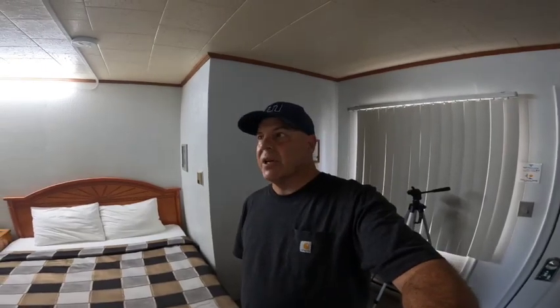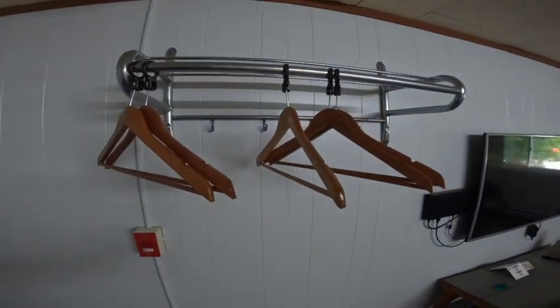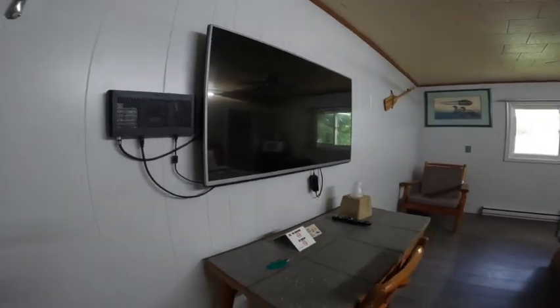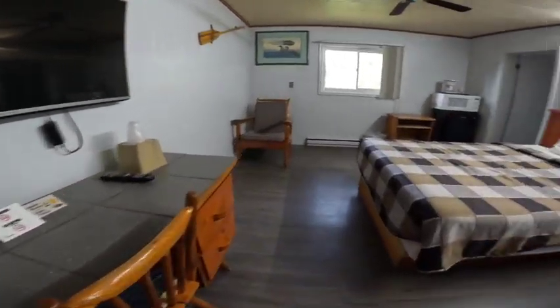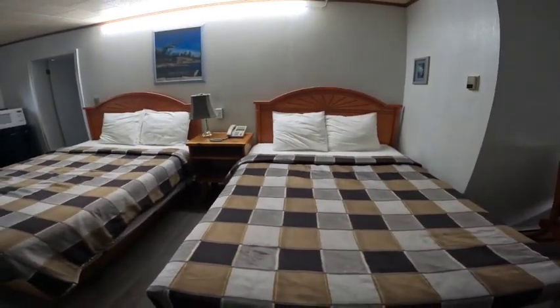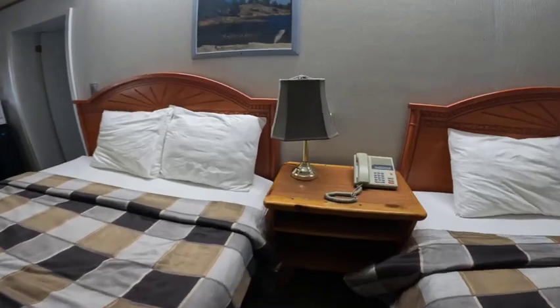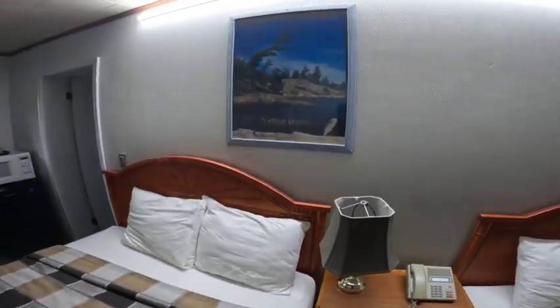All right, guys, we got our keys. We're in our motel room. Looks pretty nice, not too bad. 180 bucks. Can't go wrong. So we have a coat rack here, flat screen TV. We have a nice wooden desk. The beds don't look too bad. Hopefully the sheets are clean. No sheets are dirty, and so are you.